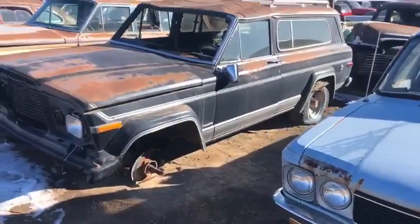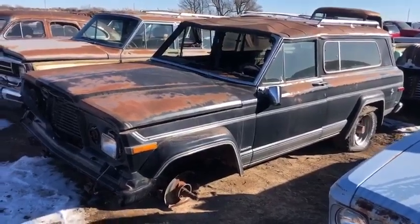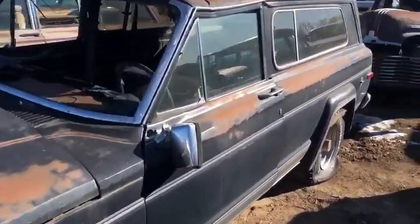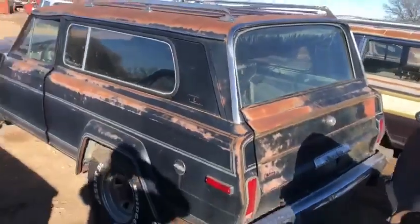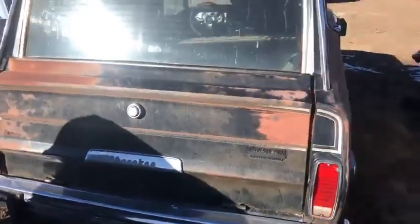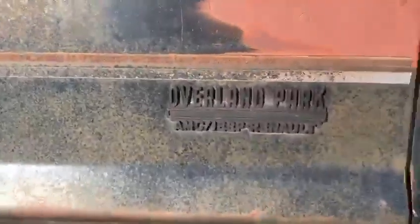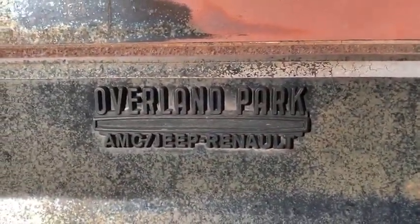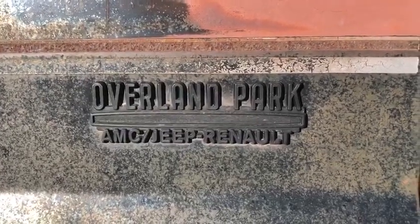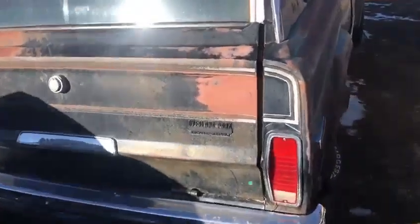Next to the Luv, something else I don't know much about. I think this is late 70s, maybe early 80s. Big full-size Jeep Cherokee 2-door. This is definitely stuff I'm not familiar with. I definitely got some homework to do to figure out exactly what year this is and exactly what we're dealing with. But once again, a pretty solid old truck with a lot of stuff on it that you just can't find anymore. Original Cherokee badge. Originally came from Overland Park. At the time, AMC Jeep Renault. It's Overland Park Jeep now, because obviously AMC and Renault aren't around, but that's apparently where it came from.